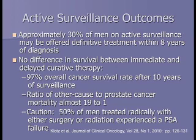So that means if a man has treatment now, or he delays it for whatever reason, 1, 2, 3, 5, 6 years or so, we know there's no difference in cure rates. We know that there's a 97% survival rate after 10 years of surveillance. The ratio of other cause to prostate cancer mortality or death is 19 to 1. So that means that men on active surveillance are dying of other causes 19 times more frequently than they are dying of prostate cancer.